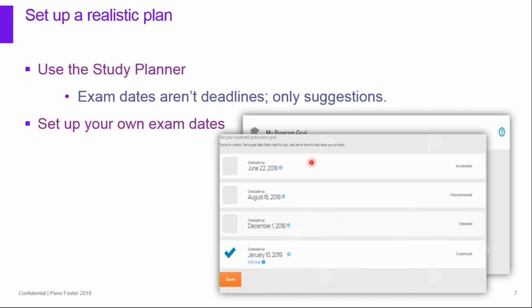Either the accelerated plan, which is what we recommend, that is our fast-paced. So if you enrolled in the beginning of April, for example, June 22nd would be the accelerated one. And these dates would be depending on how long your program is. That comes from a short program I enrolled myself in, so that's why it gave me a sooner date. In your diploma, it may not give you a date earlier than 6 months from your enrollment date, just to make sure that you have a realistic plan again.